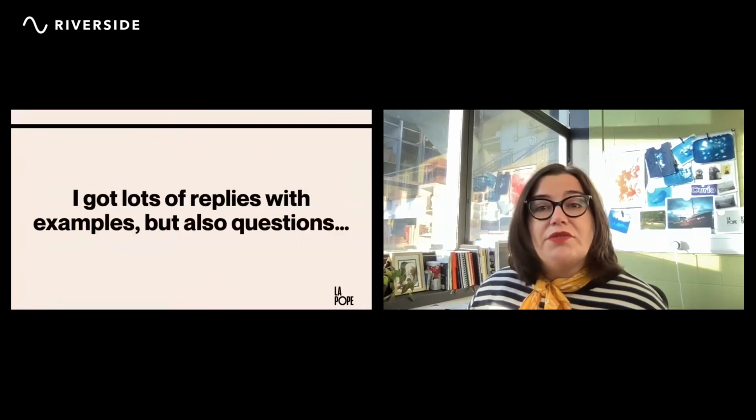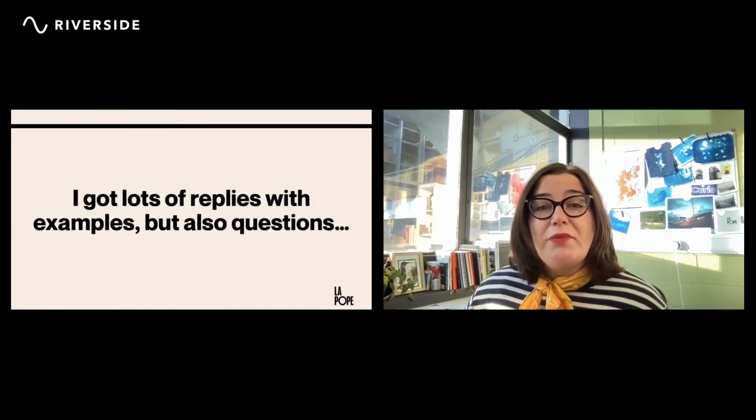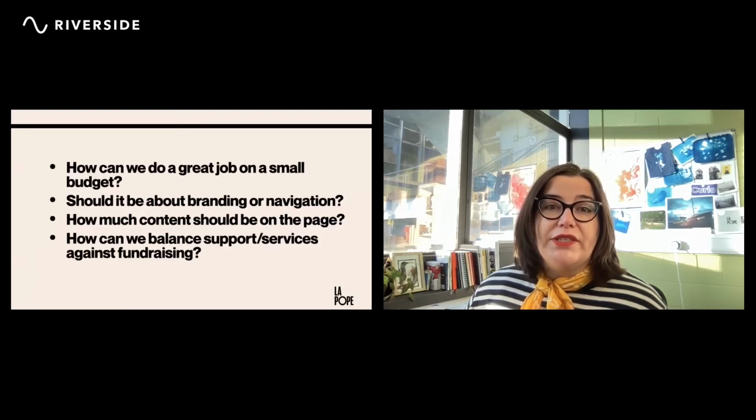Some were examples of charities that had great homepages: clear, well-structured, accessible, and compelling. And we're going to look at some of those in a moment. Some examples that people shared with me I actually thought were poor. They were complex, they were gimmicky, and they put the focus on flashy interactive elements rather than on communicating in a user-focused way. But the thing that stood out was lots and lots and lots of questions.